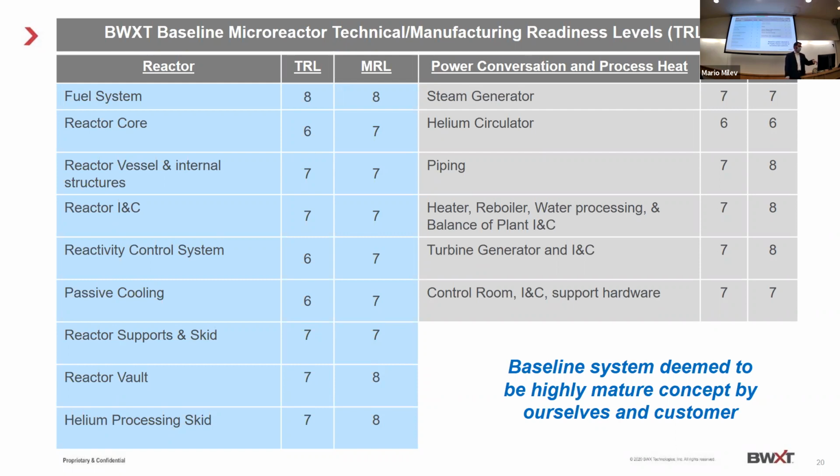You don't see it on here, but you also often see the other direction, where the TRL is higher than the MRL if nobody's really commercialized that sort of product. This is really leveraging existing supply chain to maximize both the TRLs and MRLs. So both ourselves and our customer agreed during the study that this is a highly mature concept to continue with. Anybody have any particular questions about any of the technologies? Okay.